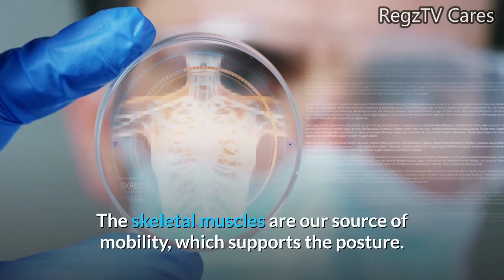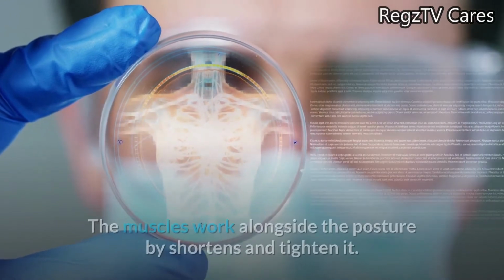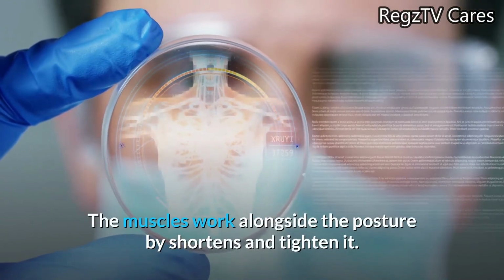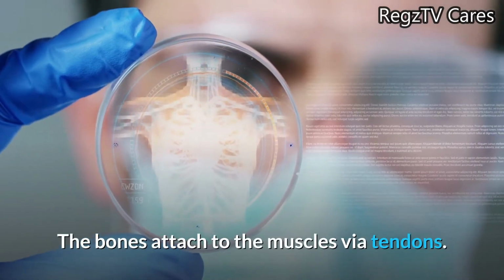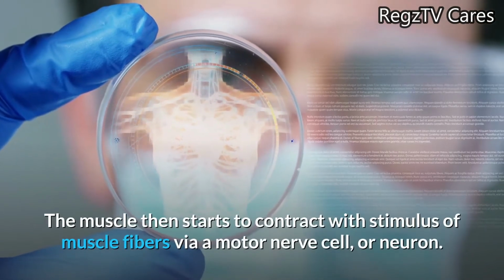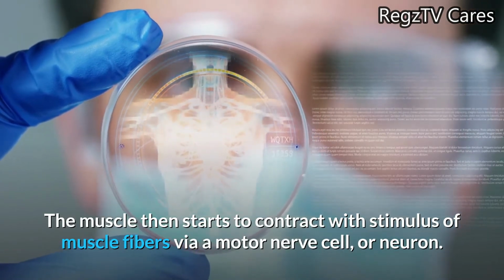The skeletal muscles are our source of mobility, which supports the posture. The muscles work alongside the posture by shortening and tightening it. The bones attach to the muscles via tendons. The muscle then starts to contract with stimulus of muscle fibers via a motor nerve cell, or neuron.